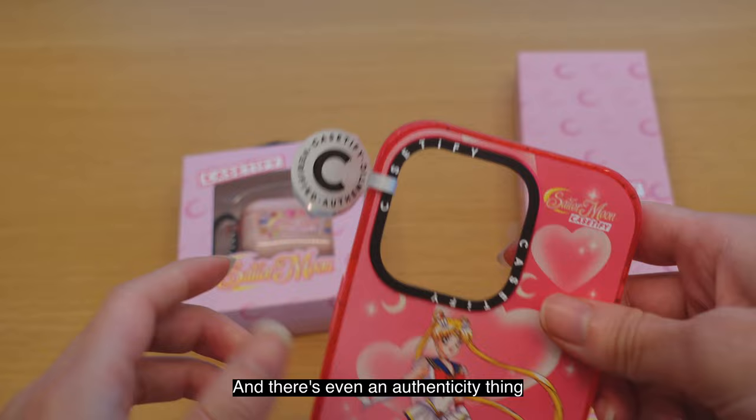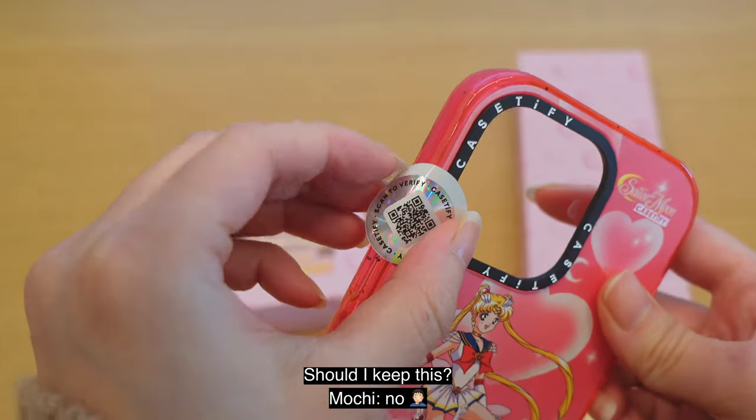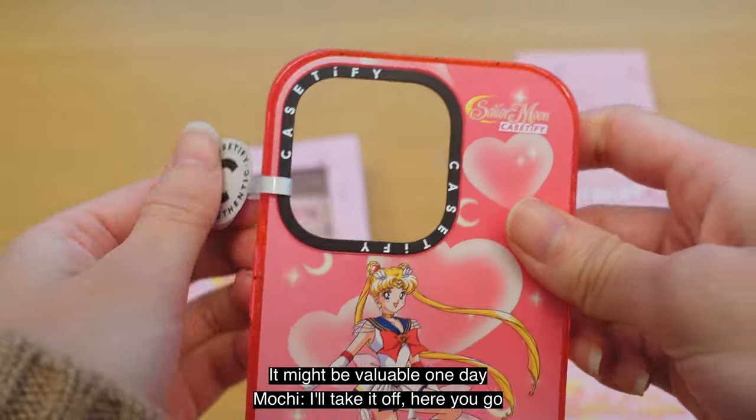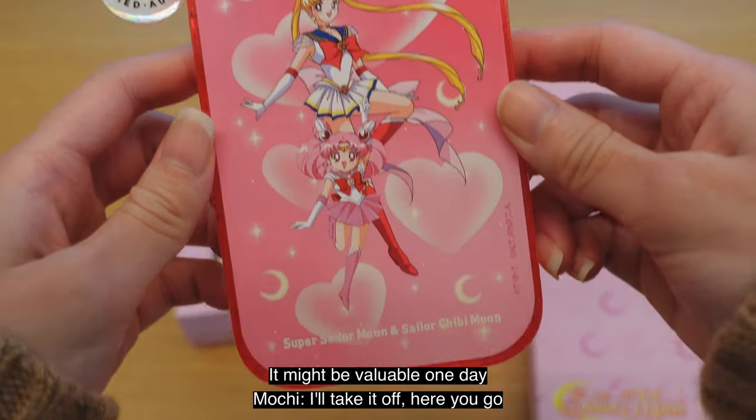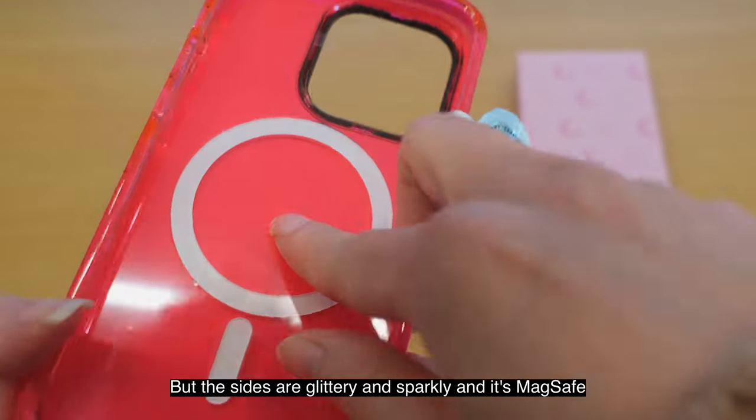And there's even an authenticity thing. Should I keep this? It might be valuable. I'll take it off. Yeah, but the sides are glittery and sparkly. And it's MagSafe. Yes, I got it.